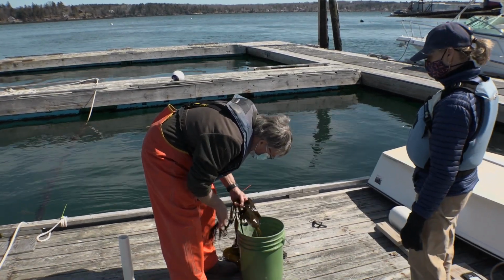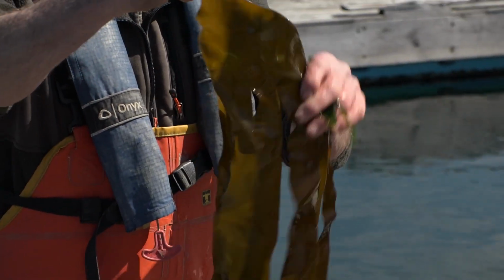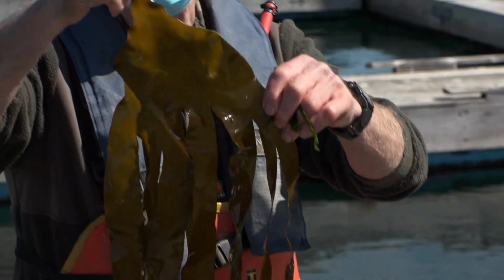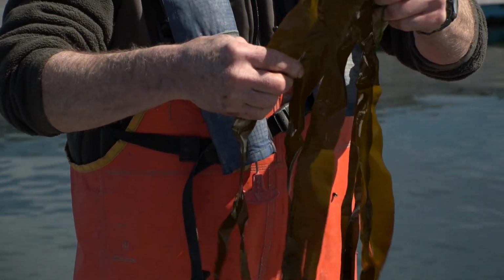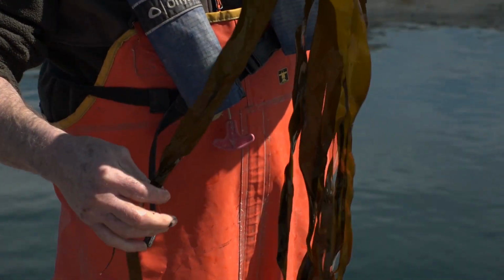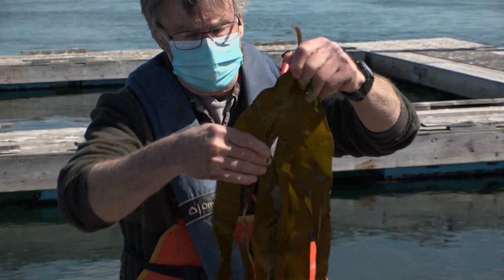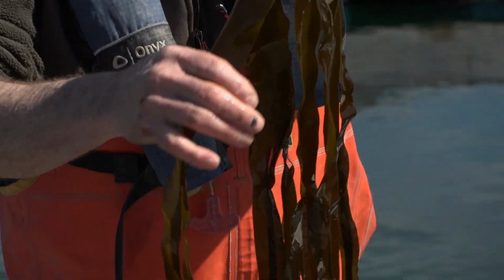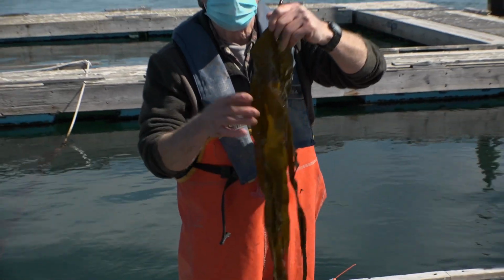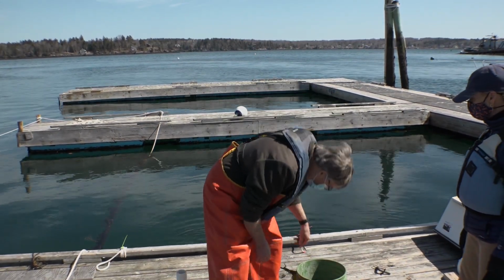Oh, this is skinny. So, how about this one? Oh, I love that one. Yeah, this is another kind of kelp. That's cool. And you can see it has a stipe, a blade, but then the blade is divided into very long strips. It's called horsetail kelp. That's really interesting.